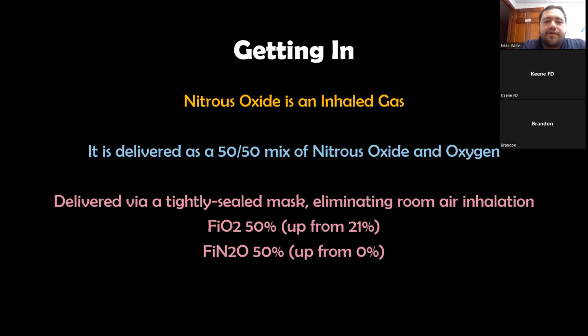And we're going to deliver this either via a mouthpiece or via a tightly sealed mask. So if you're administering this medication with a tightly sealed mask, and this will fit right onto a CPAP mask that you can then have the patient use, then you're going to be delivering an FiO2 of 50% because we're going to increase the oxygen concentration from 21% to 50%. And then we're going to increase the FiN2O up to 50%, up from 0%.